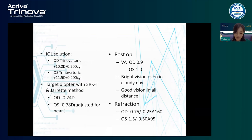However, she felt that near distance vision was not enough post-operation. So I adjusted the target for her left eye to be more minus. Finally, she had good vision at all distances. She specially mentioned that her eyesight was bright even on cloudy days.